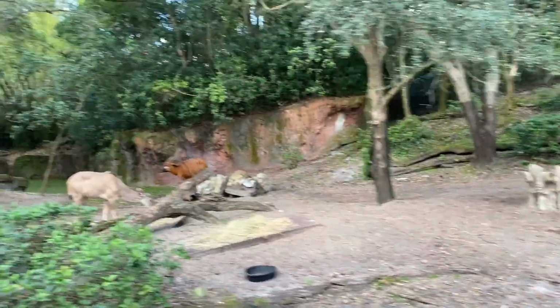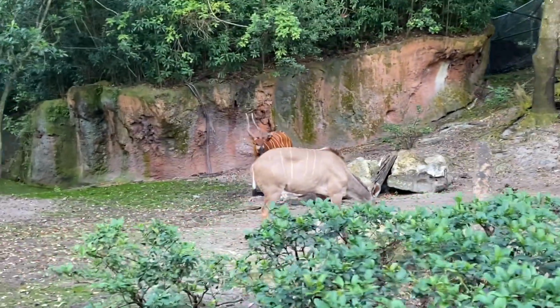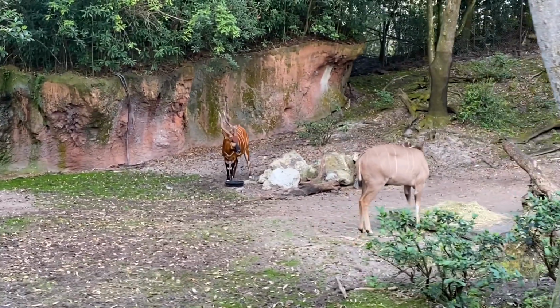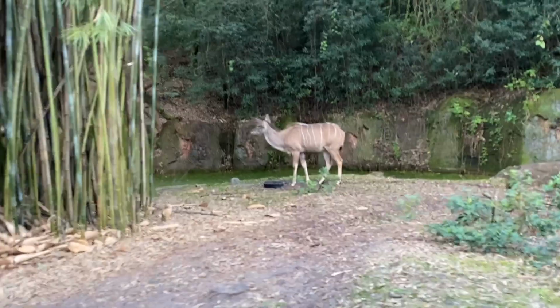And we've also got some of those greater kudu and those bongos. There are going to be some bongos up on the left as well. Those are the rust-colored ones with those really pretty curved horns up on their heads. And the greater kudu are those big tan ones there instead. You might see that they both have those stripes on their back and on their torsos.